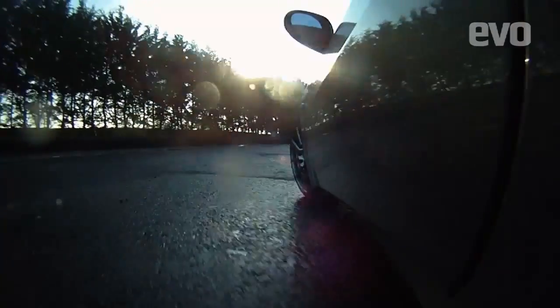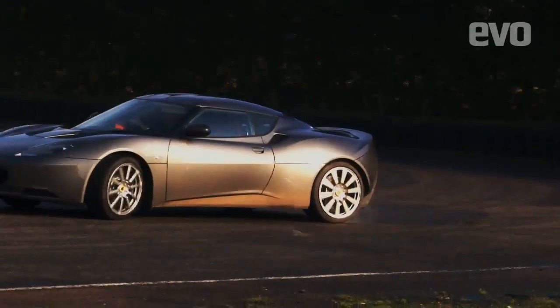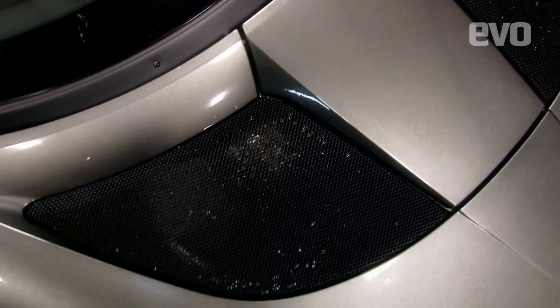Now, there's some statistic, isn't there, about how fast it is around your track compared to an Elise. What is that? It's around 2 seconds a lap quicker than the Elise around our circuit. So if you're going to sum up the Evora, how would you describe the car? Impressive. Impressive is right. In fact, the Evora has such good handling characteristics that it was very easy for Lotus to create this racing version.